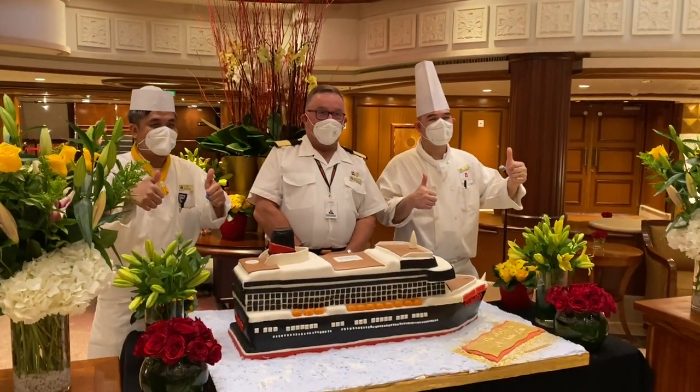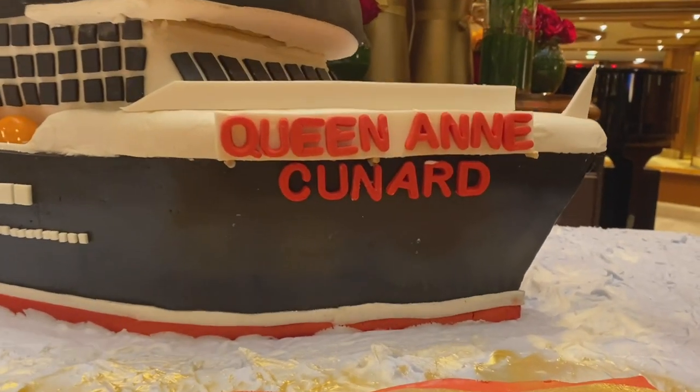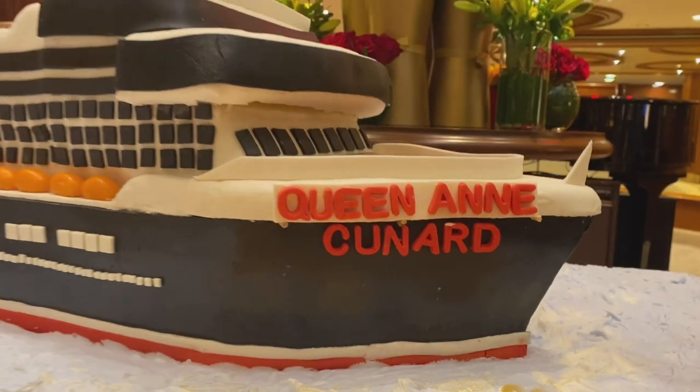During our cruise, there was much excitement as they formally announced the name of the latest ship in the Cunard fleet, Queen Anne. She'll be having her maiden voyage in 2024. There's so much to do on a sea day, so let's have a look and explore the ship.